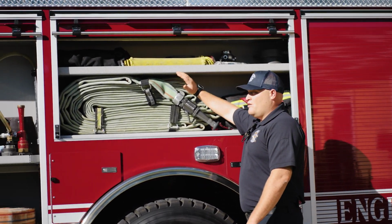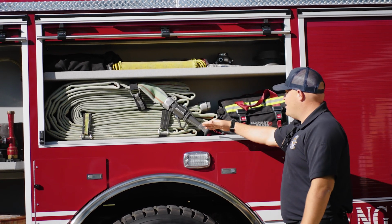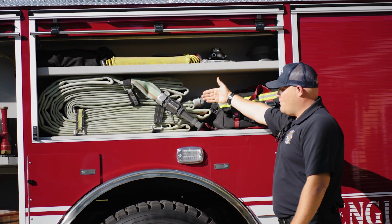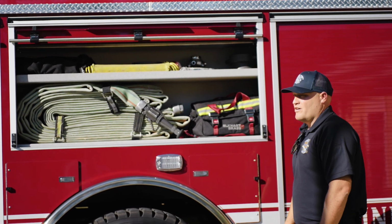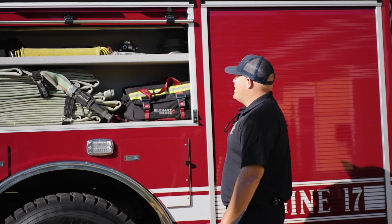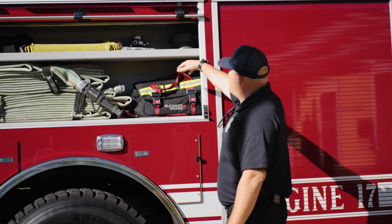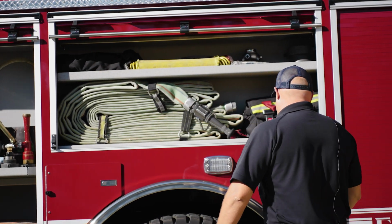And these can also be used in your commercial buildings or anytime we need to extend the line. So they're here, and again, they're able to be deployed quickly off the truck. The previous truck, they were on the back of the truck, they had to climb up to get them, so we can get those off quickly and get them deployed. And yeah, there's a few other things, some more appliances, and a utility rope bag is up there as well.